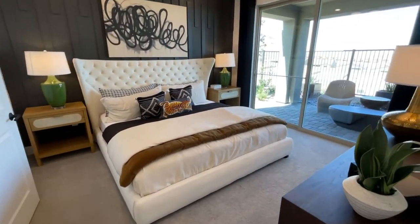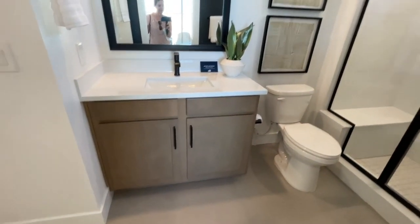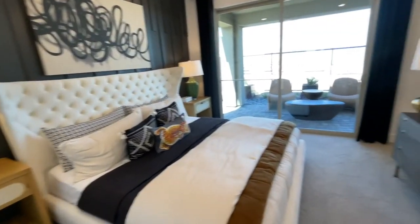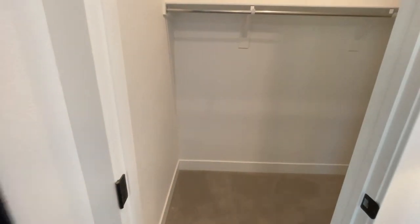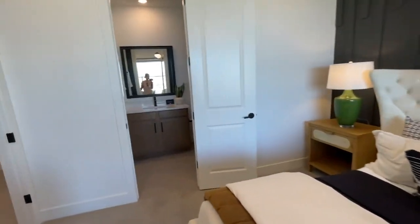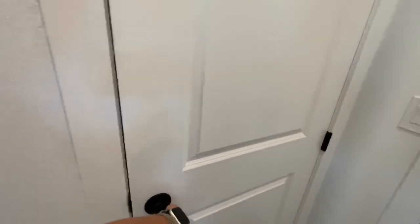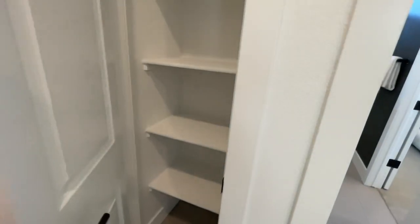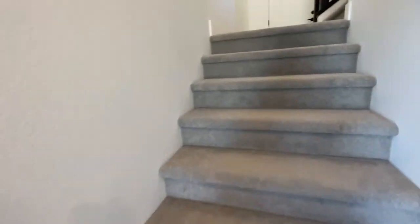This is nice. It's kind of like having another primary bedroom downstairs. Love the cabinets, love all the black accents. The 3-quarter bath. You have your own little private courtyard and a decent sized walk-in closet. So I would consider this another master suite, a smaller version, but a master suite nonetheless. Your HVAC and linen closet. Okay. So let's go upstairs.